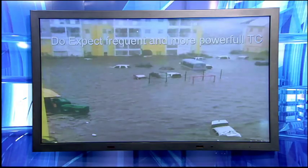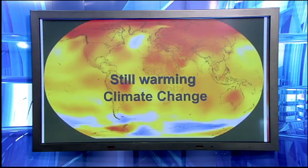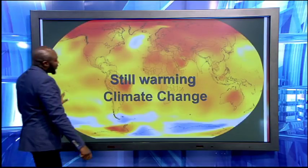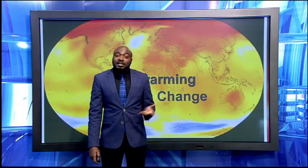Do expect frequent and more powerful tropical cyclones. If we had a category 6, I would say the next one might be category 6, because the oceans keep on being warm and the globe keeps getting warmer and warmer due to the emissions that we are producing. So what we can do is try to reduce the emissions, because the globe is getting warmer and climate change remains a reality. And that is all.